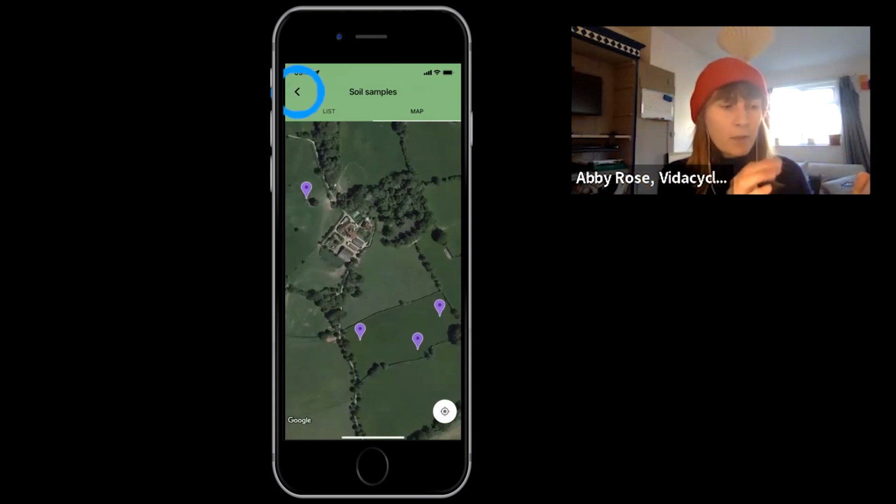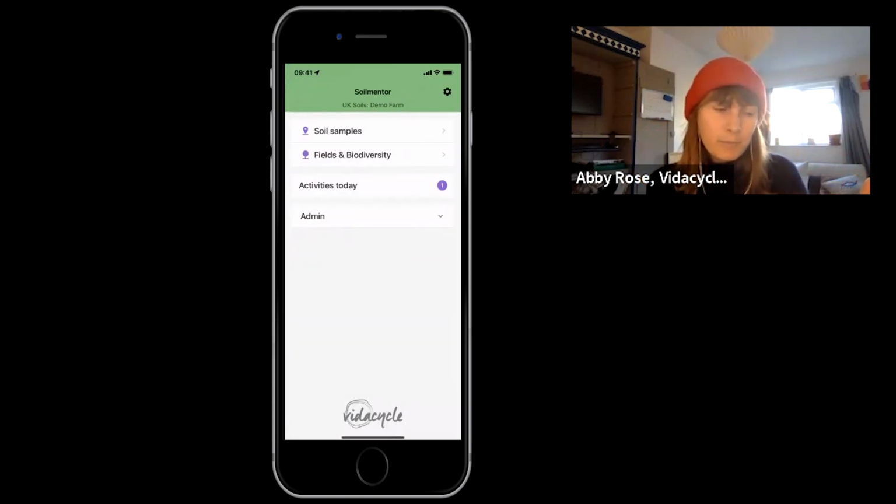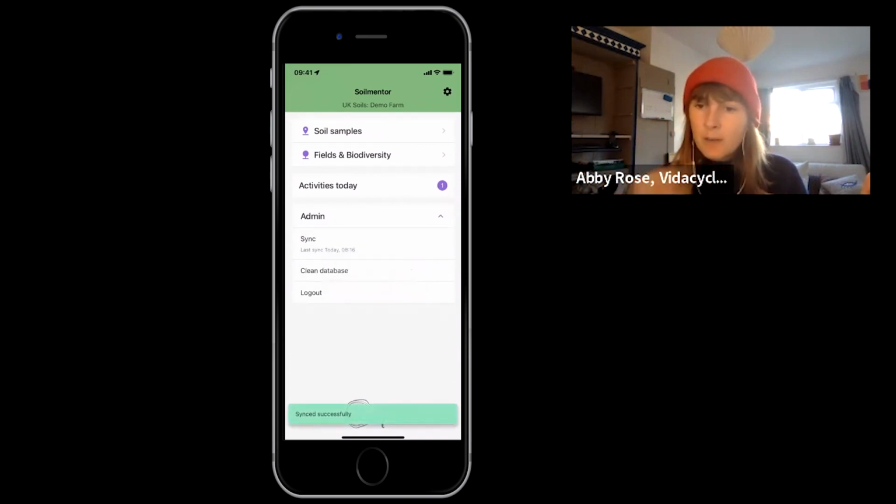So if I just go back to the home screen here where it says admin, if I click on that, it drops down and there is a sync button. And if I select sync, that will then upload all of that data onto the website. So yeah, it sends all the photos and everything, and it will also draw down anything from the website. So that is a really important part of making sure that everything you've recorded is visible to you later on.